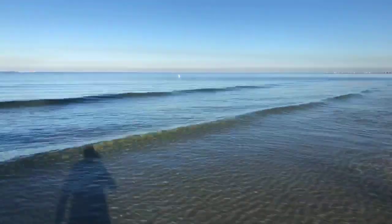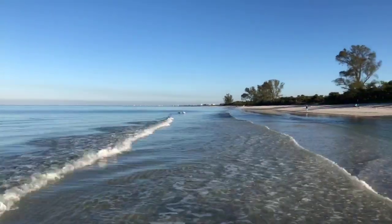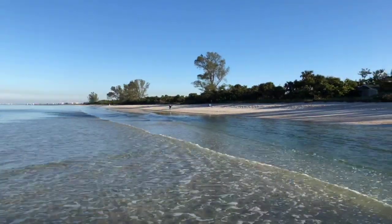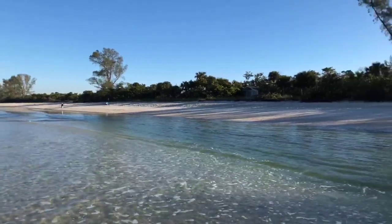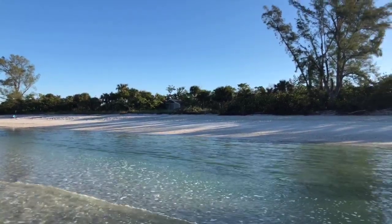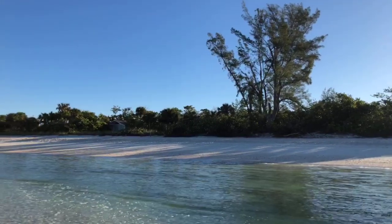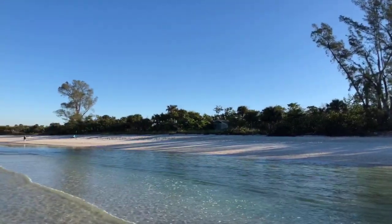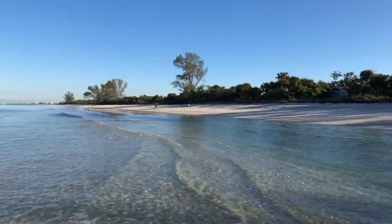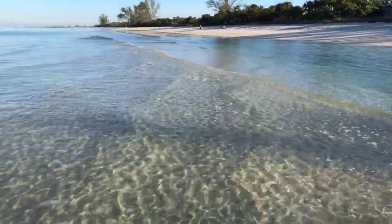Isn't that gorgeous out there? Look at that sky. Whew. Beautiful, beautiful blue sky. This is what living in Southwest Florida is all about, folks. This beautiful weather. Look at that. Look at that sky all the way around. Wow, it's gorgeous. How clear the water is, isn't that nice?